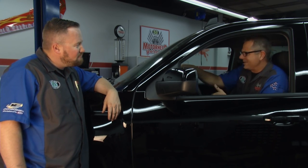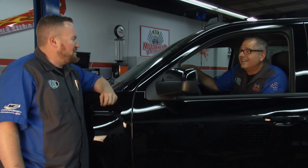Why is it that I always test drive the pickup trucks and you get to drive the SS Camaros? These fit your rugged personality way better. Yeah, thanks a lot. Well, I'm gonna go drive this one.